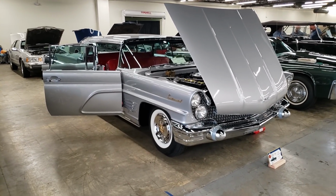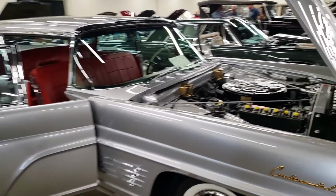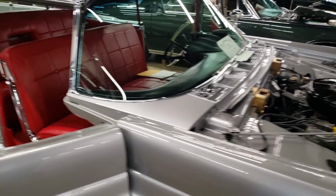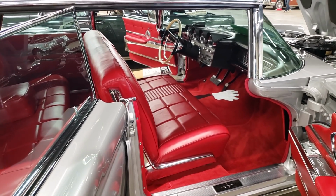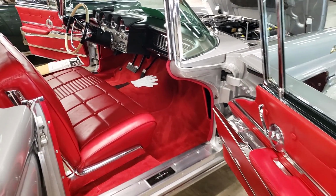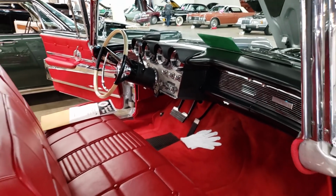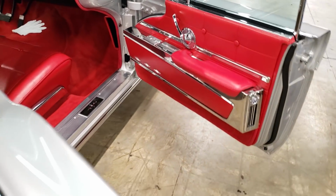This is a 1960 Continental Mark V, four-door hardtop. This car is absolutely perfect. Silver with like a deep red leather interior. Look at that dash, those gauges. Door panels, everything on this car is pristine.